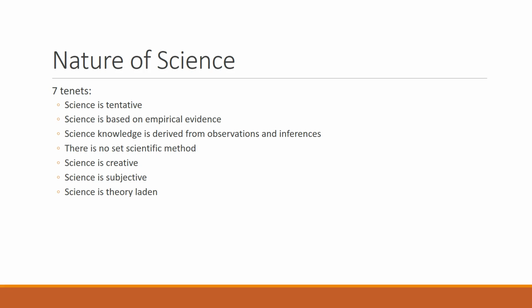There are several tenets of the nature of science that would tie nicely into this. One of them being that science is creative. If you read through these articles and many other articles on thorium reactors, really any of the nuclear power, you can see that these people have to be so creative to come up with these ideas for how we can utilize and how we can change what we are currently doing into something that is more efficient.